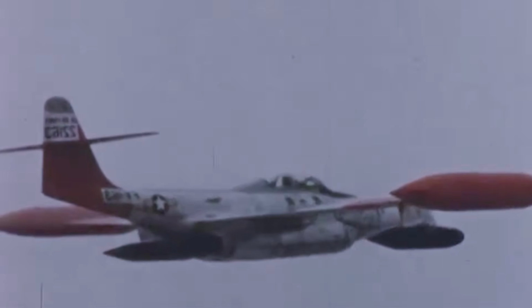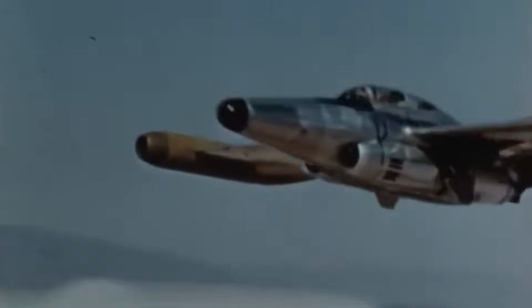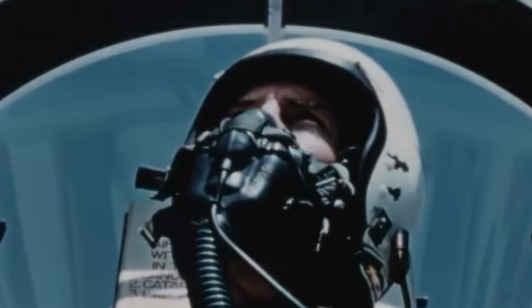On August 16, 1948, the first XP-89 prototype took to the skies from California's Muroc Army Airfield. Test pilot Fred C. Brecher reported that while the aircraft handled well, it lacked power.